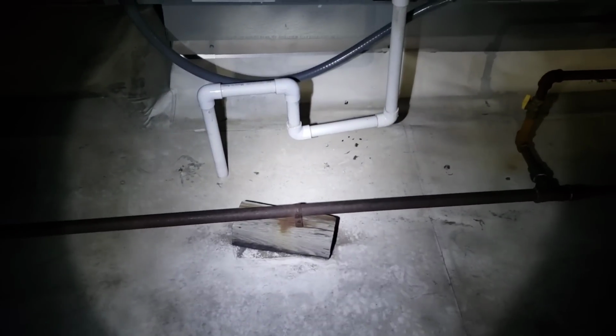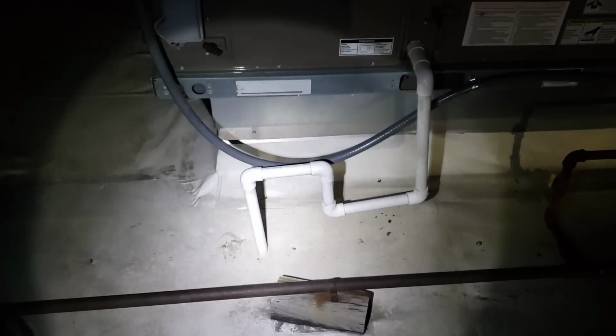That's pretty old. This is pretty new. I don't remember this being here previously. That drain's gonna work real good.